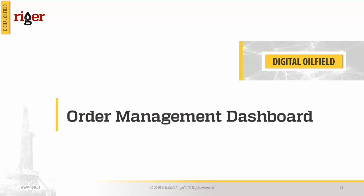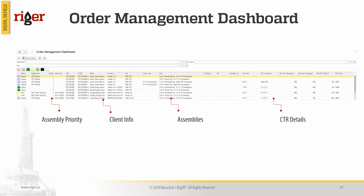Yes, so thank you, Ashley. After this, when we build all the rental service agreements, we put them together in the order management dashboard. So the order management dashboard shows us all the incoming jobs, the assembly priorities, the client team for assemblies, and CTR details. Usually we use the order management dashboard to set up the sequence of the assembly of the units, and we understand which one we need to build today, tomorrow, etc.